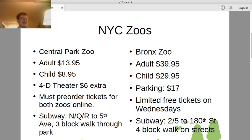And the subway access is a much longer subway ride, of course, because you're going all the way up to the Bronx, but it's still fairly convenient. So again, from the Port Authority Times Square complex, you take the 2 train up to 180th Street, and then a 4-block walk through the streets this time will get you to the pedestrian entrance to the zoo.